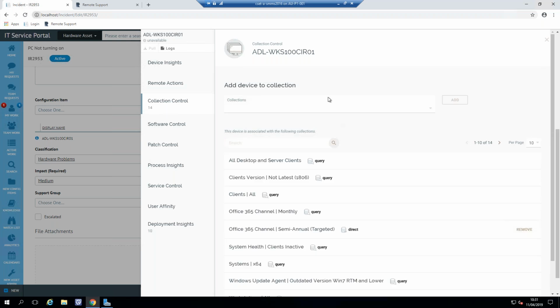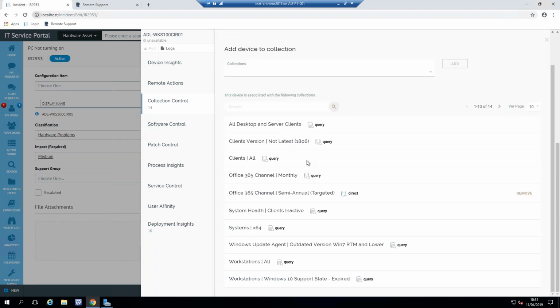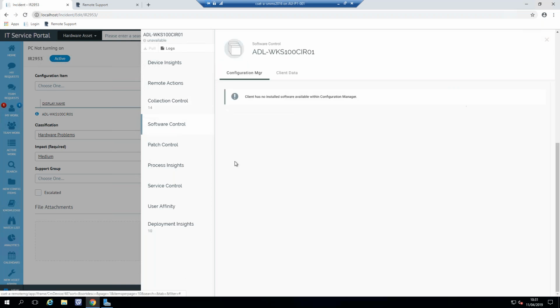Now, we talked about collection control here as well. I can actually add and remove machines from all my collections inside Configuration Manager. All I need to do is search for it, and I've got all of my collections from inside Configuration Manager here as well. Now, again, if you're only using AD groups for that, these will appear here, but you wouldn't add those in manually. Now, I can see here under software control what Config Manager data has actually been returned.